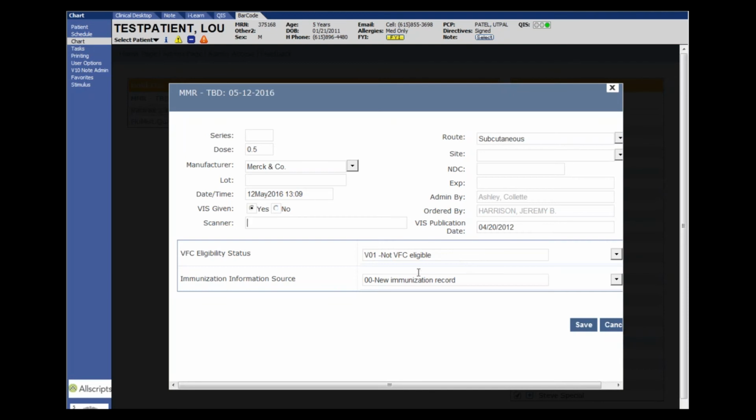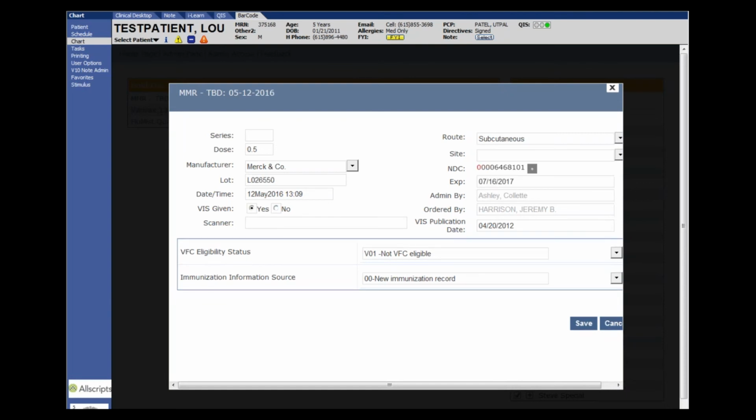So now that I'm ready to scan, my cursor is already in the scanner box, so I'll just scan my vial. And then I'll scan my site, and then I'll scan save. And it drops off my list.